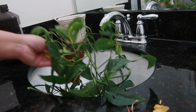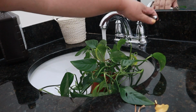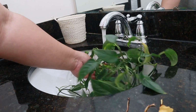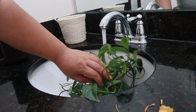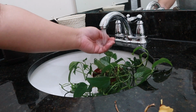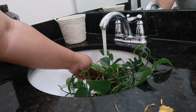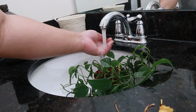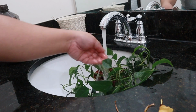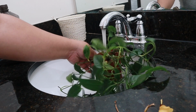But here's what I'm going to do. Put it in the sink. Just run tap water in it. Some people prefer to use distilled water when it comes to their plants in LECA. I don't really care. My plants don't really care. But my tap water is pH 7, so I think that makes a difference. Other people have much harder water, so I think that's why they opt for distilled or filtered water, but in my case, I can get away with not using one.